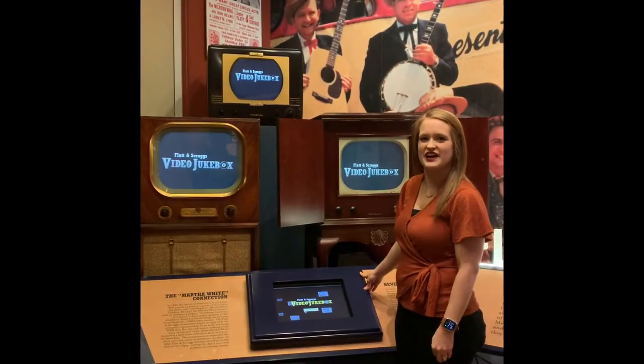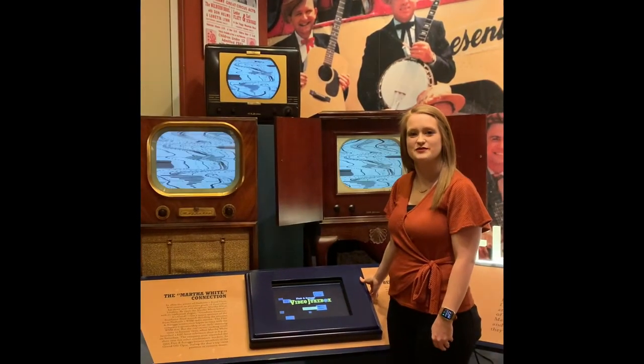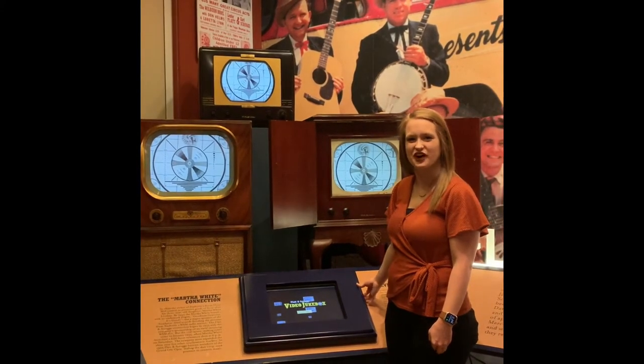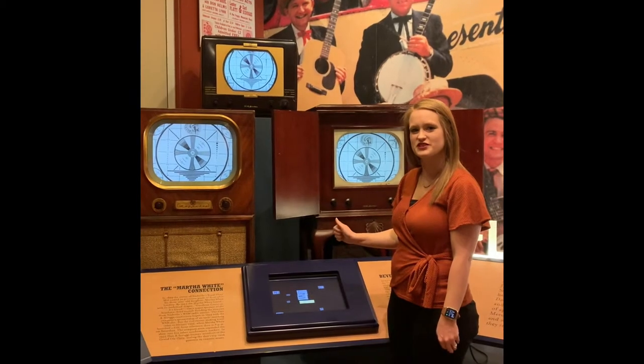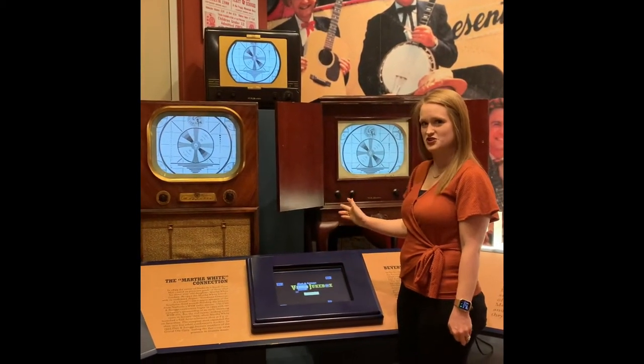With Lester Flatt and Earl Scruggs recording the theme song for the Beverly Hillbillies called The Ballad of Jed Clampett, guests can watch clips of the show on our video jukebox.